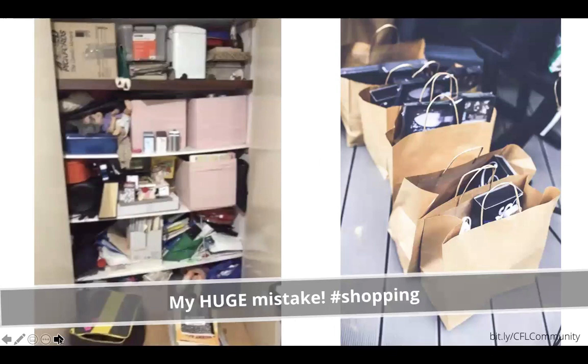On the left, you will see my study cupboard. Look at that. That was the sort of thing that I was trying to sort out when my son was saying, "Mum, I'm ready for our bushwalk." And part of my problem was that I really quite enjoyed shopping. I love thrift shops, op shops, that kind of thing, where you can go and find a bargain for $1. And I used to do that.